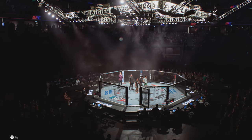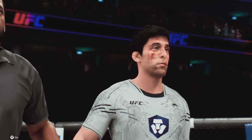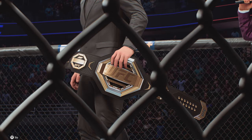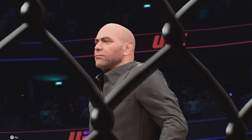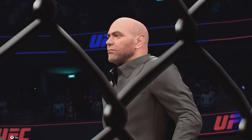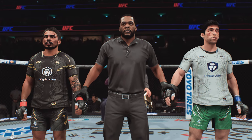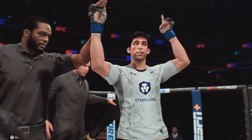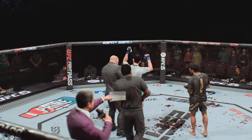Here is Bruce Buffer. Ladies and gentlemen, after five rounds, we go to the judges' scorecards for a decision. The judges score the contest 49-46, 48-46, and 48-46. Declaring the winner by unanimous decision and new undisputed UFC flyweight champion of the world.